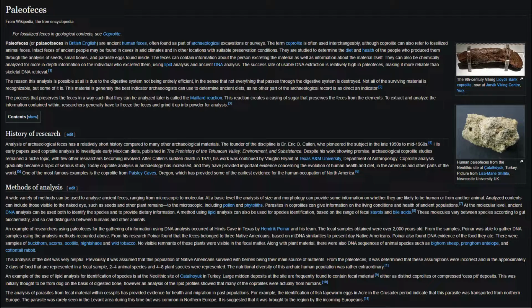A method using lipid analysis can also be used for species identification, based on the range of fecal sterols and bile acids. These molecules vary between species according to gut biochemistry, and so can distinguish between humans and other animals. An example of researchers using paleofeces for the gathering of information using DNA analysis occurred at Hinds Cave in Texas by Hendrik Poinar and his team. The fecal samples obtained were over 2,000 years old. From the samples, Poinar was able to gather DNA samples using the analysis methods recounted above.